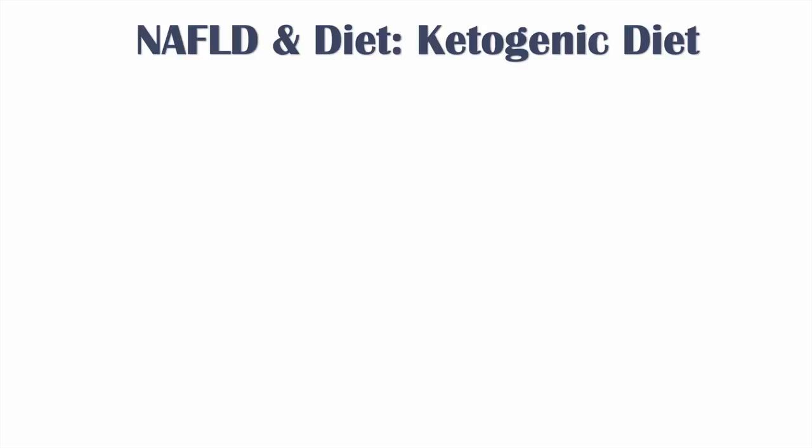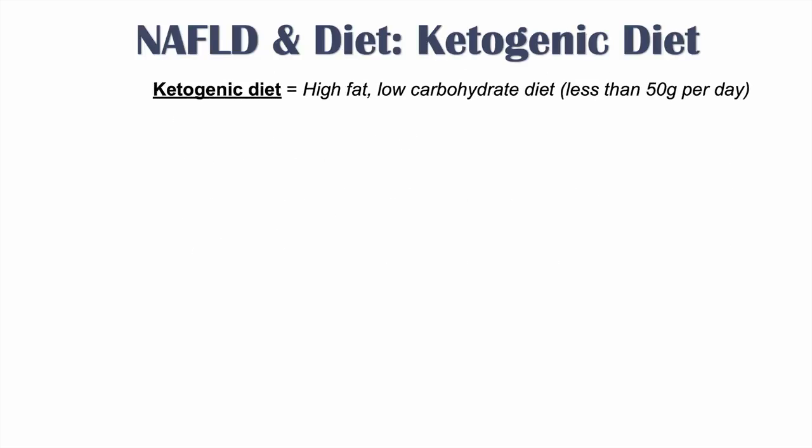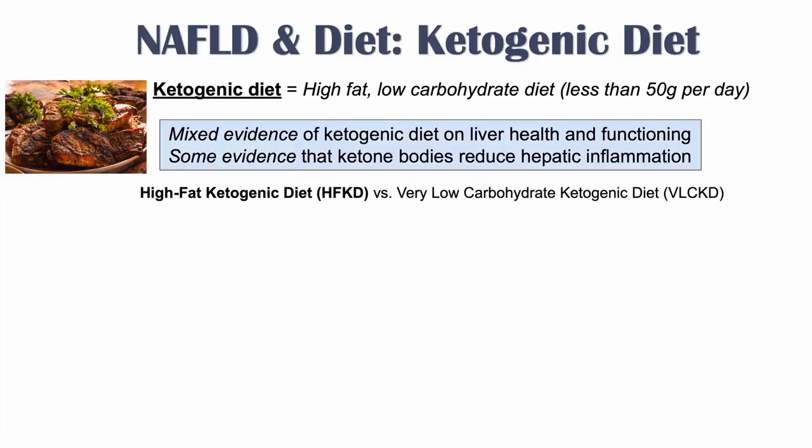The next diet we're going to talk about is the ketogenic diet. So this comes from the review article entitled Low Carbohydrate Ketogenic Diets, Glucose Homeostasis, and Non-Alcoholic Fatty Liver Disease. So ketogenic diet is a high-fat, low-carbohydrate diet, and the carbohydrates are less than 50 grams per day in order to attain ketosis. So there's actually been some mixed evidence with regards to ketogenic diet on liver health and functioning. Some evidence that ketone bodies reduce liver or hepatic inflammation. Now, some of the mixed evidence seems to be due to the type of ketogenic diet that is used. So either high-fat ketogenic diet versus very low carbohydrate ketogenic diet.